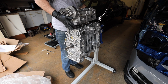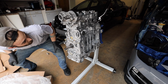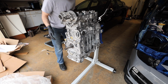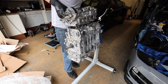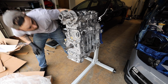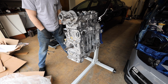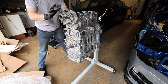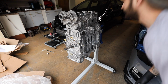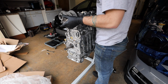Oh my goodness. Gentle, we're a gentle giant right now. Oh my God, that's the first time the cylinders had been on this engine. Woo! Okay, hold up. Oh, careful. Okay, I'm not gonna actually put it on, but holy, it's on there. Like it's set on there, but oh my God. This scares me a little bit. I don't know why, but it scares me a little bit.